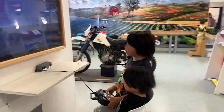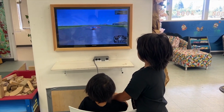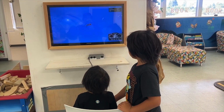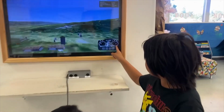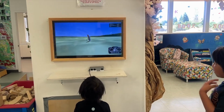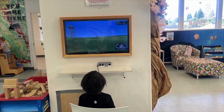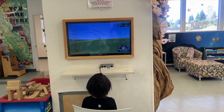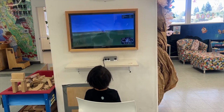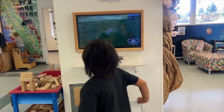What are you guys playing? Is it a real game? Yeah. Oh, airplane? Go, Rowan. Oh, you're flying, Leia. What are you supposed to do? What is that? It's a controller thing. Oh, it shows you, huh? Oh, no. Leia, crash. Keep going. Leia, you just go up there. Go in the middle, man. Yeah, go up, man. Fly. Whoa. Yeah, he's crazy.